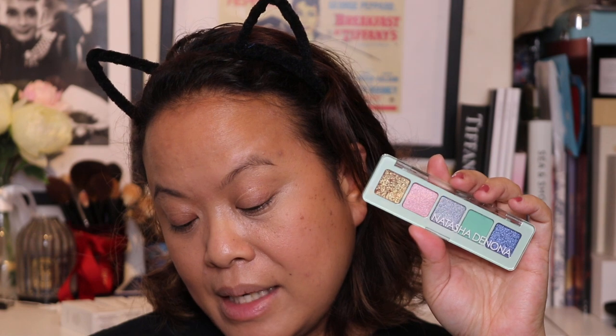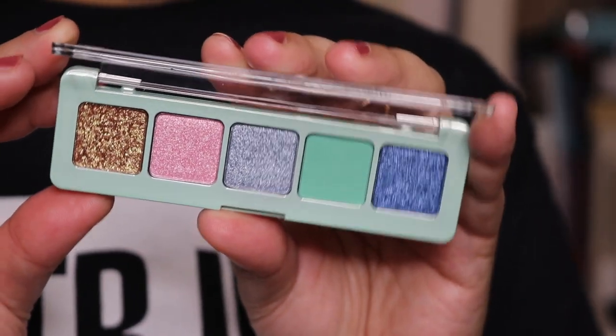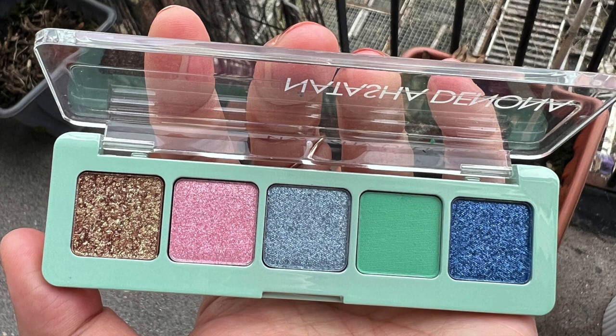I didn't get time to actually review this, but it's the Natasha Denona Mini Pastel Palette. And I just wanted to put on a simple look for you because I'm going to be demonstrating some amazing lipsticks that have also just launched. It comes in this cute mini size. It's a 5 eyeshadow palette, 0.8 grams with 5 pieces. That's how it is. So these are the shades. Really cute.